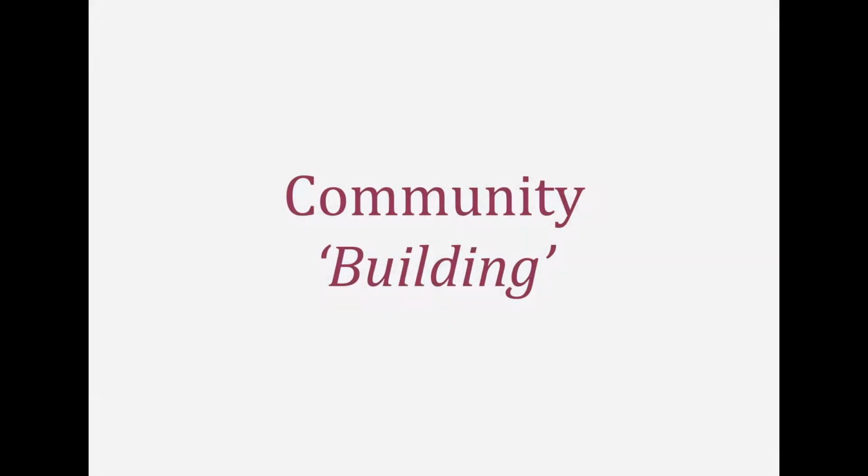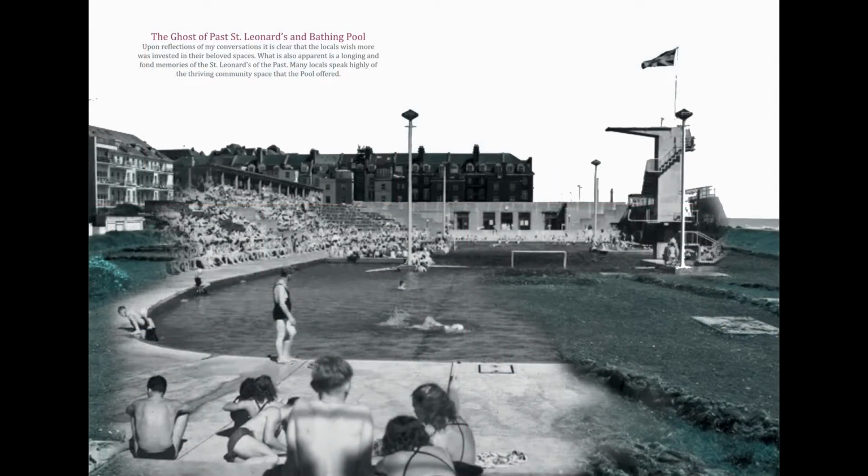Community building explores the development of public spaces by designing with, instead of for, the community, and for the long term. The proposal is a gentle but efficient refurbishment and landscaping of the old bathing pool site in St Leonard's, which contained a historic Olympic-sized pool that was enjoyed by many before it was demolished in the 80s.